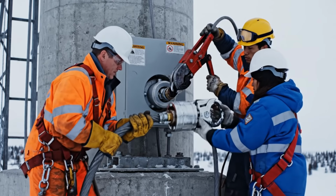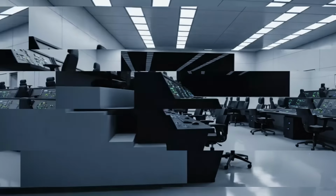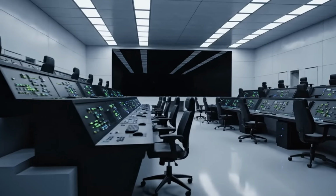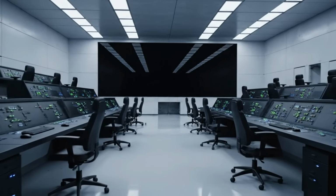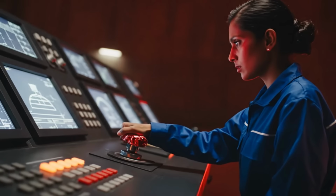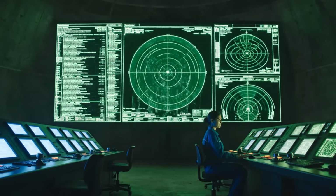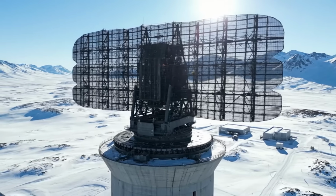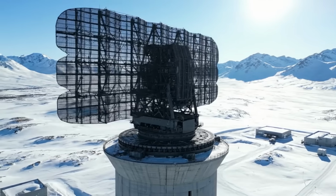An eye this powerful needs a massive amount of energy, enough to power a small city. And deep beneath the ice, a brain, the control center where soldiers will command this billion-dollar eye. First light? The radar is activated, its systems flooding the network with diagnostic data. The eye turns, focusing its gaze on the Arctic sky. It is now awake and watching.